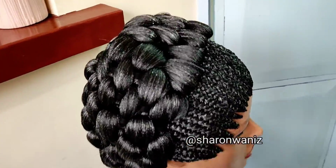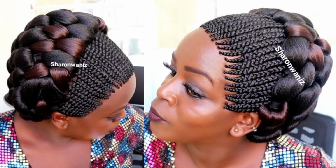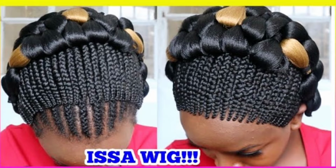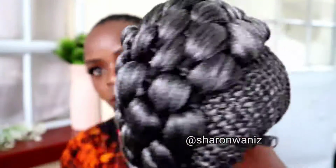So I've actually introduced this wig to you before. The only difference is the color. I've introduced to you color 2 and 33, color 1 and 27, and this is 1 gray, because I also realized most of my clients love 1 gray.